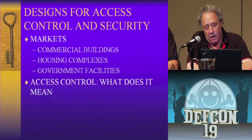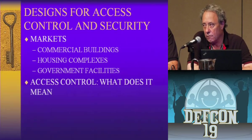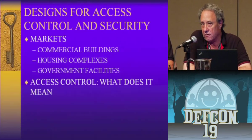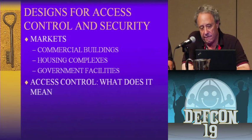So the markets, they design for the access control market, commercial buildings, business complex, government facilities. And the real question is access control and exactly what does it mean? And in our view, especially because of the locks we're going to talk about today, it means access control in government facilities and high-level commercial facilities that are secure environments.